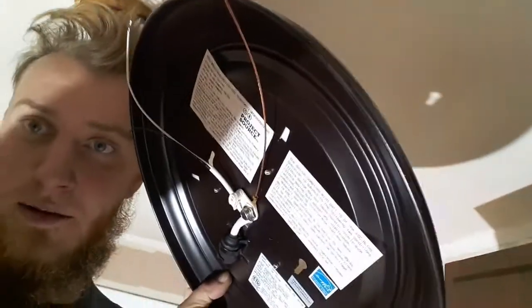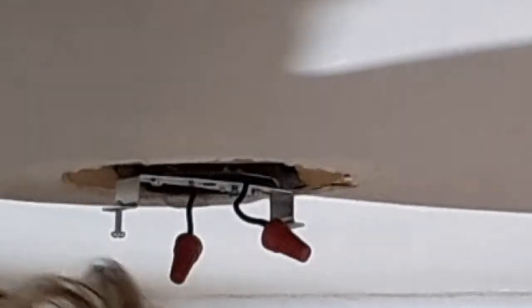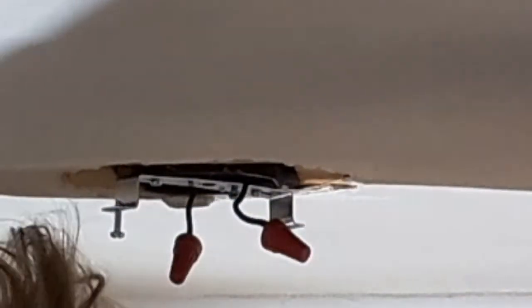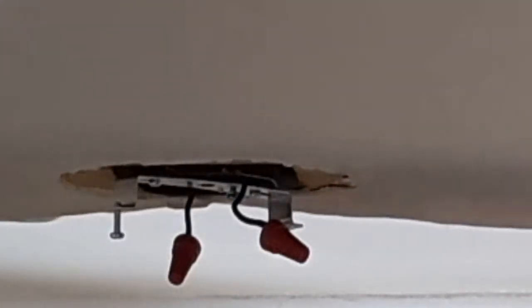Alright, so now we're going to go ahead and hook up that bare copper to that green screw there. The white right there to the brown for some reason. And then our black wire here is going to go to the black wire there. So I'm going to put you right here. Above my head is that fixture and what I showed you. So take our ground, which is basically what we're going to use to hang the light, because it's actually crimped to the fixture itself, so we can just hang the light off of that. Take that, make a little hook.